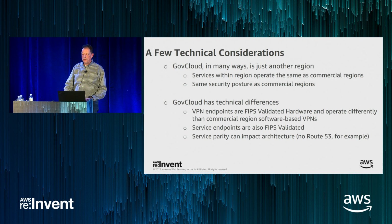And the other thing to understand is that the security posture between GovCloud and our commercial regions is the same. Compliance posture is very different, but at AWS, security is job zero for us. So we try to make all of our regions hit the highest possible security bar. So GovCloud versus a commercial region, there's not one that's inherently more secure than the other. It's more of a compliance question. But on the other hand, there are some differences to be aware of.